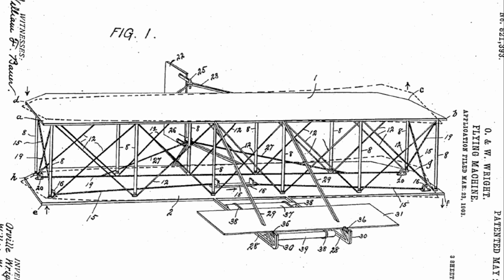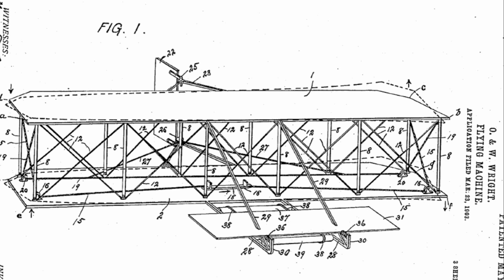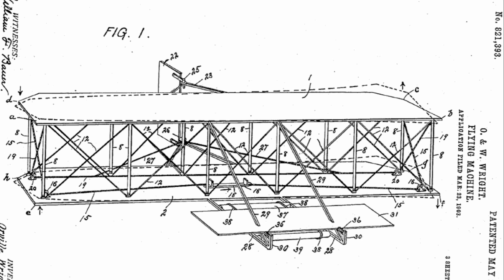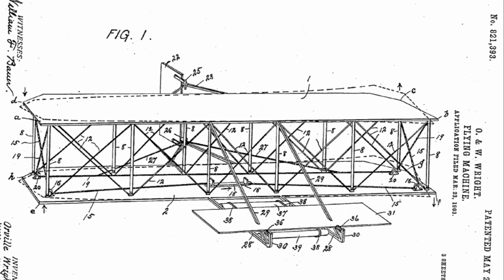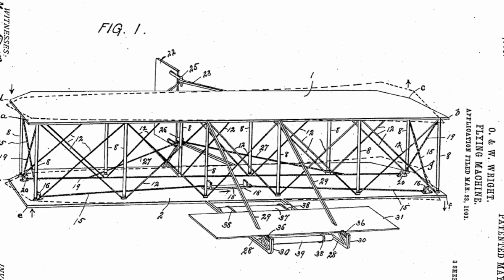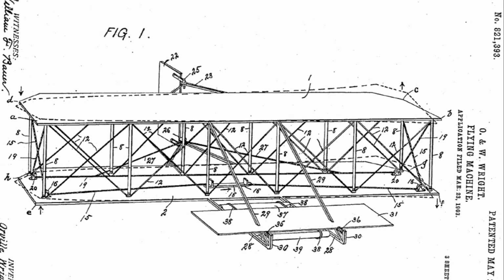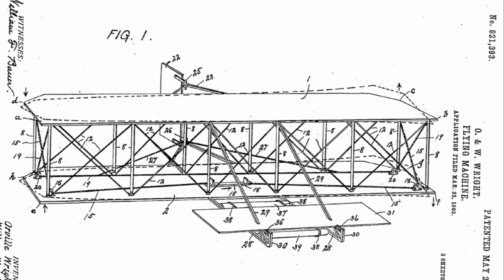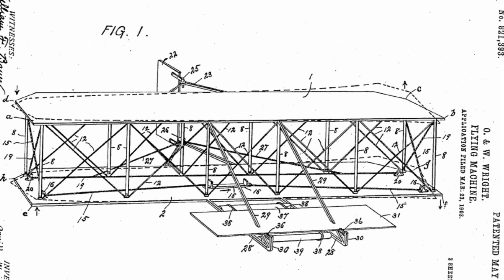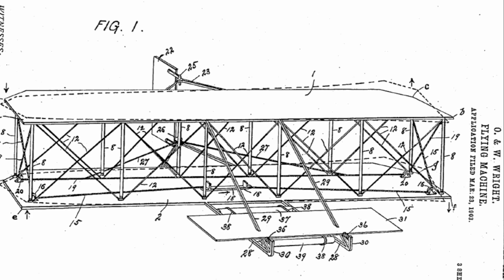The four corners of the upper aeroplane are indicated by the reference letters A, B, C, and D, while the corresponding corners of the lower aeroplane 2 are indicated by the reference letters E, F, G, and H. The marginal lines AB and EF indicate the front edges of the aeroplanes. The lateral margins of the upper aeroplane are indicated, respectively, by the lines AD and BC. The lateral margins of the lower aeroplane are indicated, respectively, by the lines EH and FG, while the rear margins of the upper and lower aeroplanes are indicated, respectively, by the lines CD and GH.